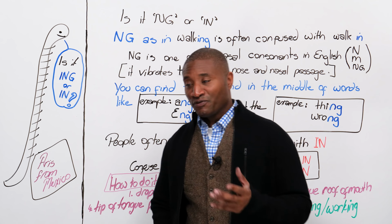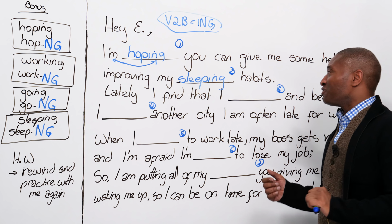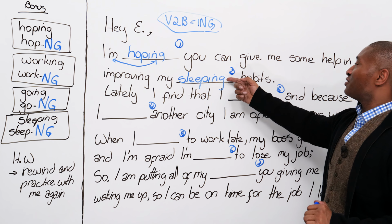So I'm hoping you can give me some help in improving my sleeping habits. Now this is a gerund, which acts as a noun at times, or in this case, an adjective. So it doesn't follow this rule exactly, but sleeping habits. Sleeping describes what kind of habits, in gerund form. So now I'm giving you a little extra bonus and teaching you some grammar with your pronunciation. But hey, we're a work in progress, so we can do that, right? So this is the gerund modifying. That's the ing sound. Let's do the next section.